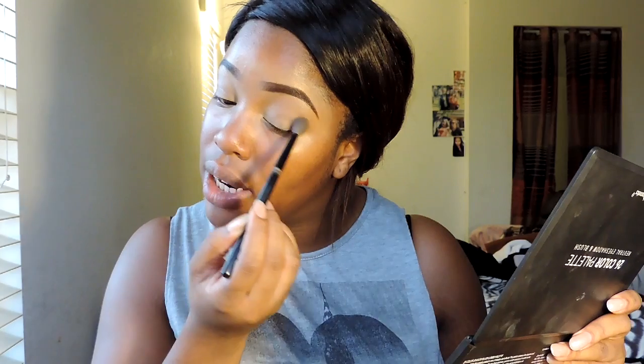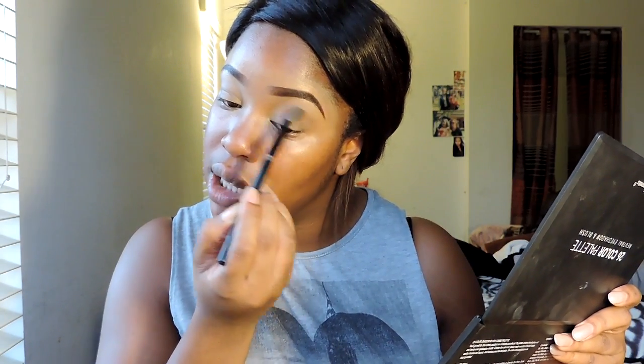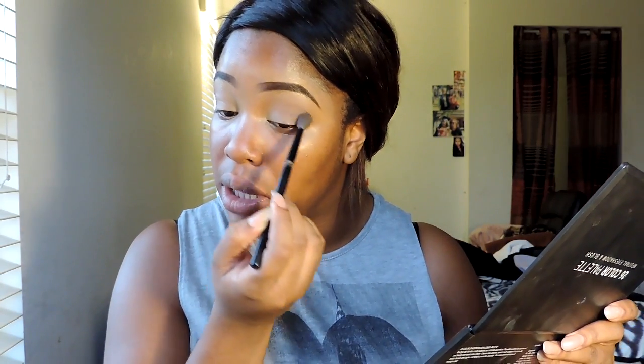So I'm gonna go ahead and put that in the crease. Pop that right in the crease. That's what they like to say. And this is the BH Cosmetics brush. The BH Cosmetics brushes are like $3 something, and then their palettes are like $15 tops. So, yeah, no excuse again.